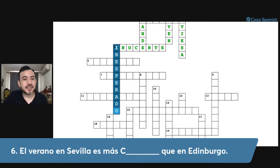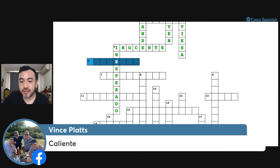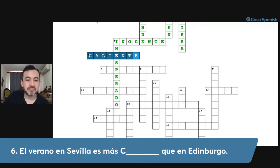Moving on, let's do number 6 horizontal. Using this one, we have el verano en Sevilla es más que en Edimburgo. So here we're talking about the weather, of course. So the summer in Seville is more than in Edinburgh. Yes, very good. Vince, we were looking for the word caliente. Excellent, Jim, as well. Caliente. So, el verano en Sevilla es más caliente que en Edimburgo. Now, I imagine this. I've never been in Edinburgh during the summer, but I guess this is correct.